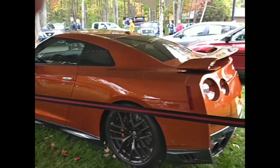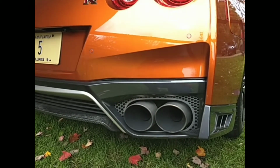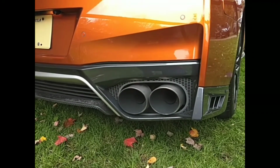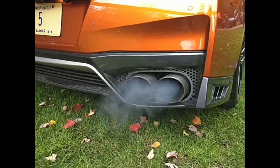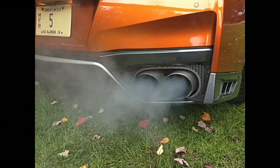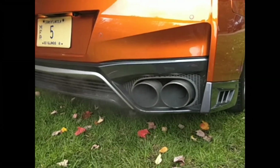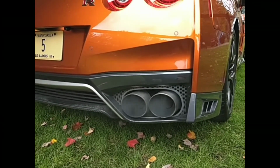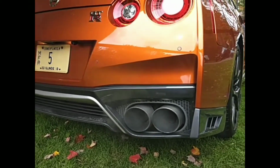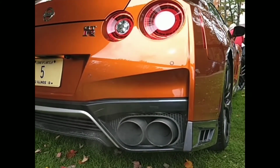I found the GTR, and they're gonna start it up. This car was 120. This has a 3.6 liter V6. You know the figures, you know the facts about this fine GTR. I never really noticed how big the headlights actually are. The camera does not do it justice.